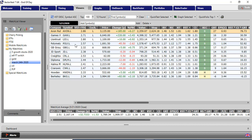And over the last week, the only purchase that I've made is Howden Joinery. So I've got two builders in there. I think maybe I've made a mistake in Berkeley. So if you haven't got it, leave it well alone. And it's the only position that's underwater for me. So the rest are going exceptionally well.